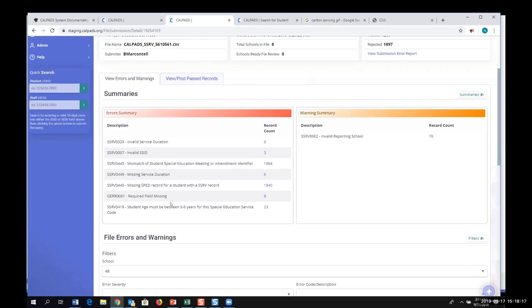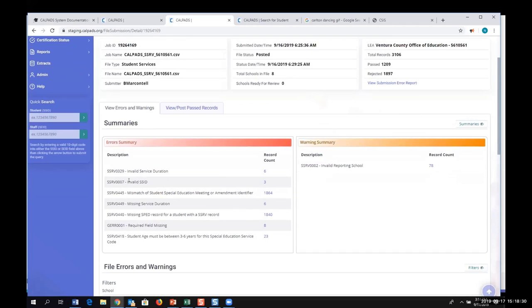All right, and so we can help them. They get the same thing in SEIS or Cyrus or Welligent. Whatever their special ed system is, they get the same error, the same number. So if they need to know, like, invalid SSID for a student, you can see the student's demographics, you can give them the correct SSID, so on and so forth.